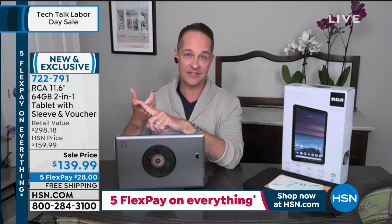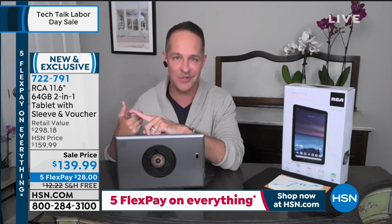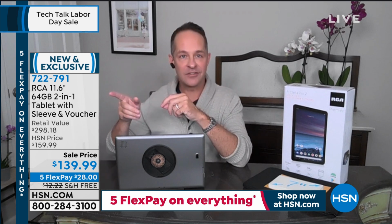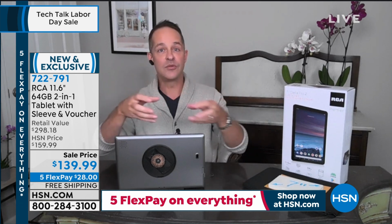It has a quad-core processor. That's the kind of processor our best computers, our $700, $800, $900 computers have: quad-core processors. It has a ton of RAM built in, 2 gigabytes of RAM, which in the past we've often seen 1 gigabyte of RAM in tablets like this, so 100% more RAM. It has a bigger memory. See over here it says 64 gigabytes, so that's the storage area. That's where you can put your movies and your music and your games.